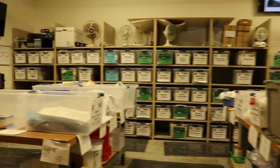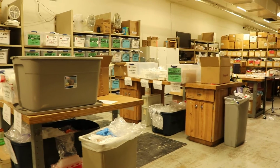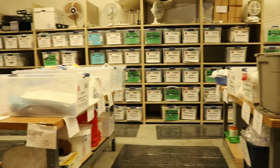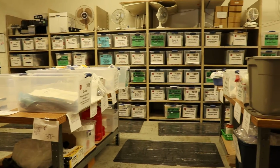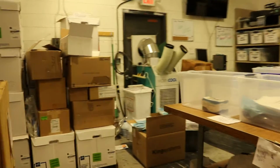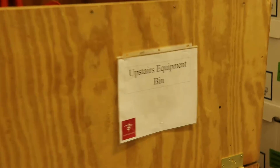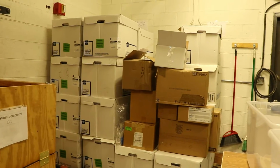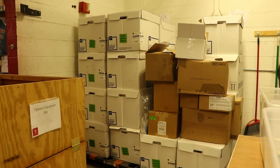Before COVID hit, we had volunteers coming in daily. We have groups, individuals, churches, corporations, and small businesses come in. Where we start our process is with boxes here that have yet to be sorted through. These boxes can come from hospitals, medical clinics, hospice, and healthcare facilities.